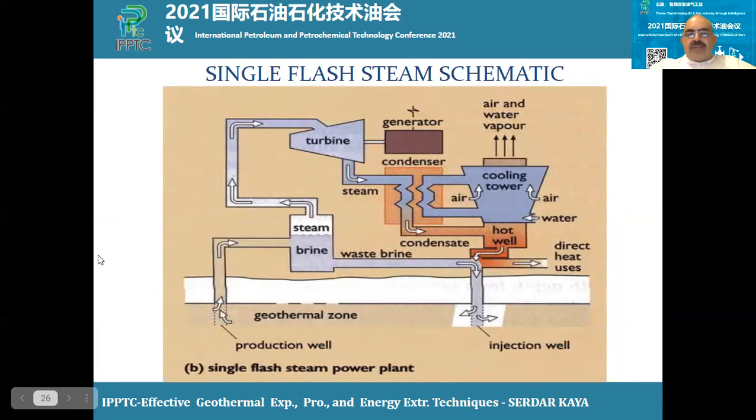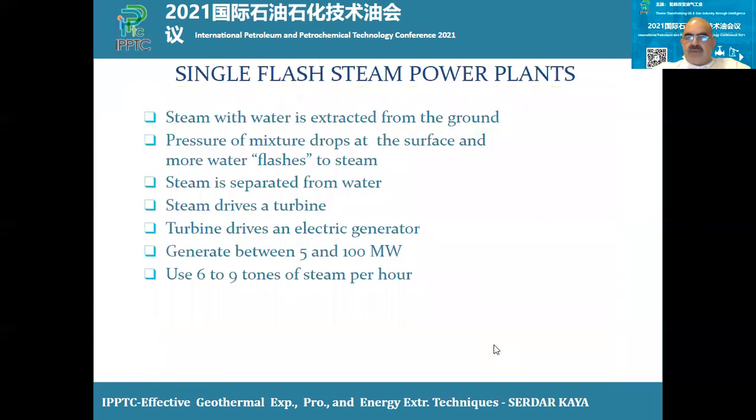What you see here is the single flash steam schematic. The steam is produced from the well, goes through the turbine, and then is condensed, and then re-injected back to the reservoir. So this is a summary of how the single flash works.